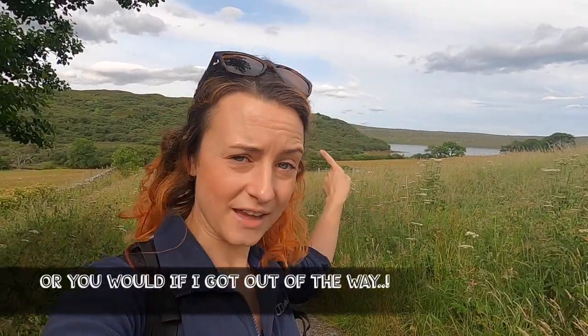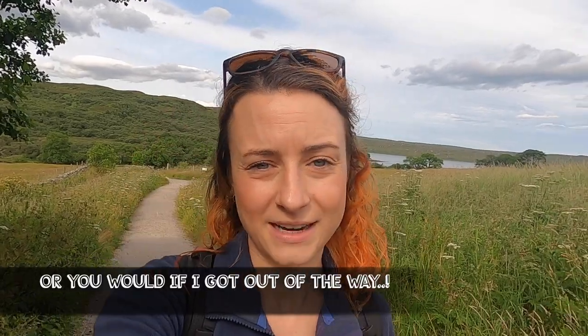Today we've come to a place in the far north of Scotland and we're going to be walking up to a really cool castle ruin. So you know I love a castle. I think you can actually see it in the background there somewhere, a little speck on the horizon. We're gonna walk up there, we're gonna get some amazing views hopefully, and just have a really nice day.